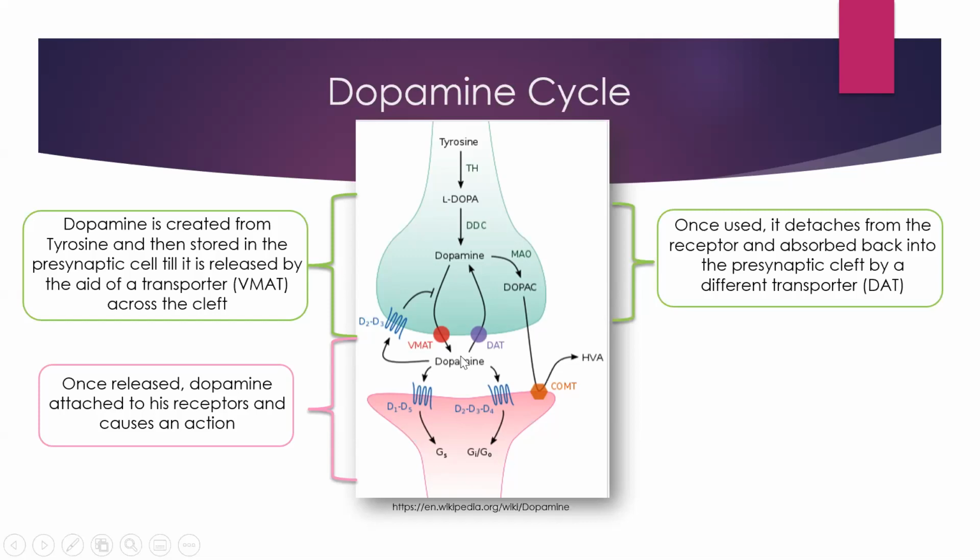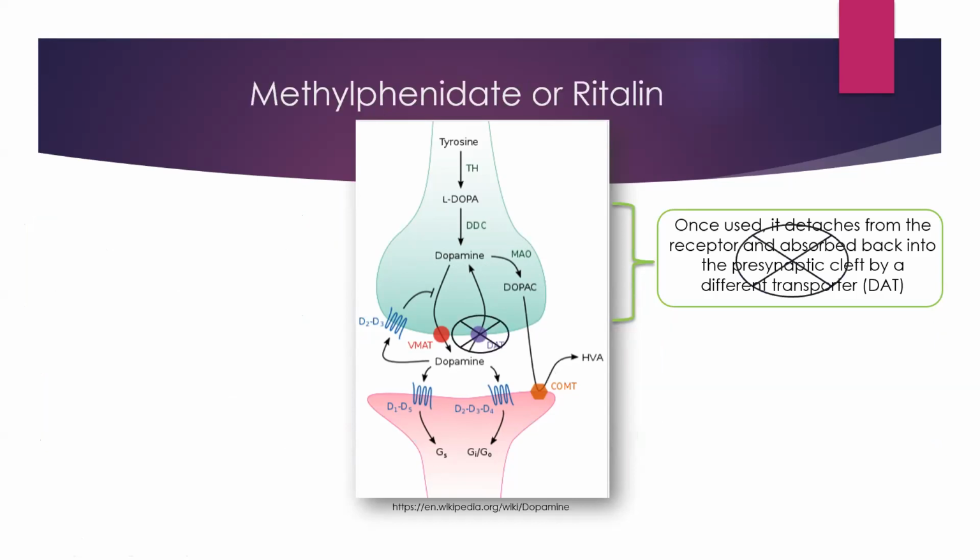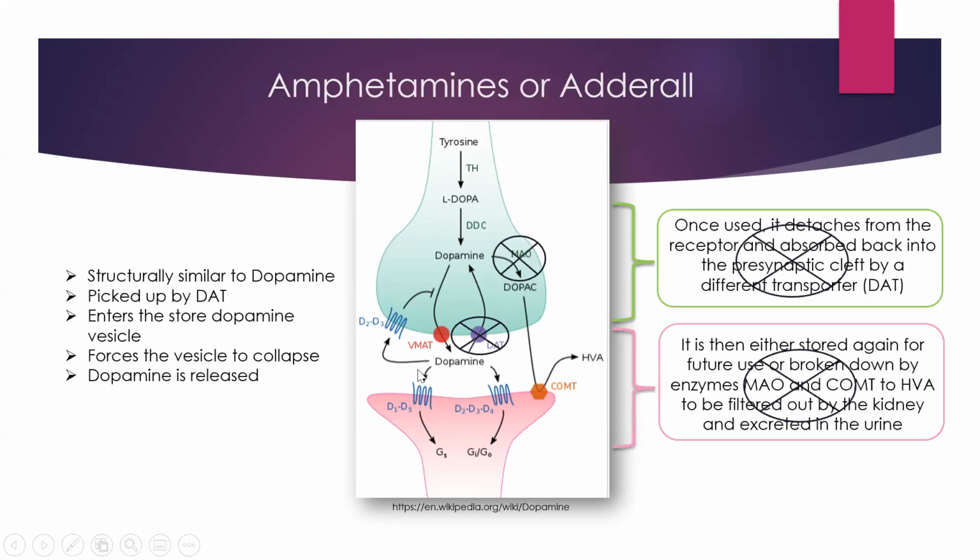When it's no longer needed, it gets picked back up by a different transporter called DAT and goes back into those stored vesicles for future use, or it's metabolized or broken down by MAO and COMT, which we talked about. COMT uses methylation, putting a methyl group on the dopamine so it's broken down. This is what methylphenidate, or Ritalin, does: it blocks the DAT transporter so dopamine cannot be picked back up, and you have a lot more dopamine out in this space. Versus Adderall or amphetamines, which not only block the DAT transporter but also the MAO enzyme, so you don't have the breakdown. So now you have more dopamine everywhere else, which is why it's a little more potent.